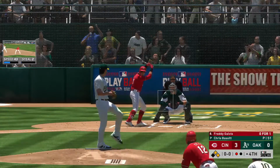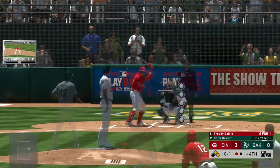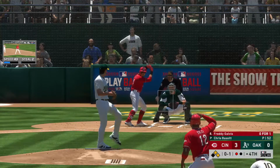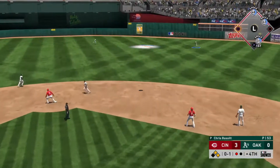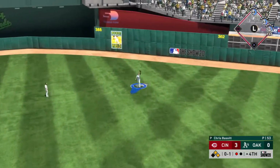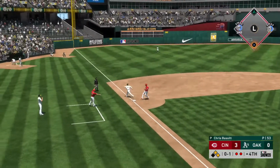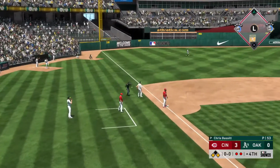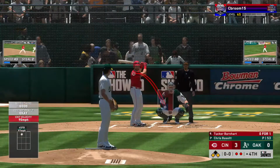And up next, the former Philly shortstop Freddie Galvis. Good off-speed pitch had him out in front for strike 1. Pulled toward right center field. Right fielder is on the run. He makes the catch, and the runner from second will tag and head for third. So 2 are gone now for the Reds in their half of the 4th.